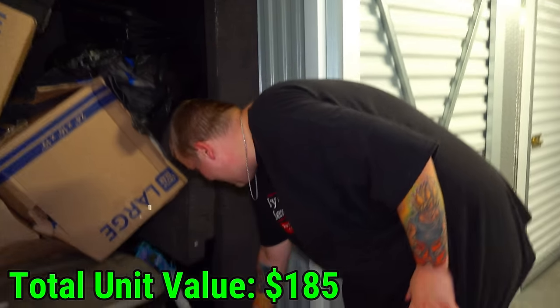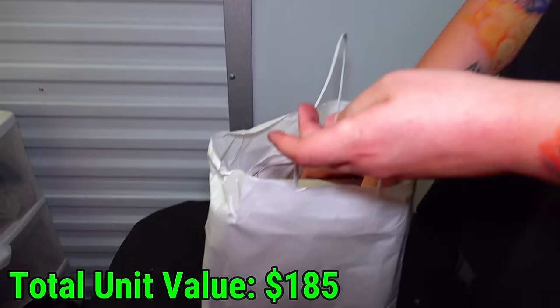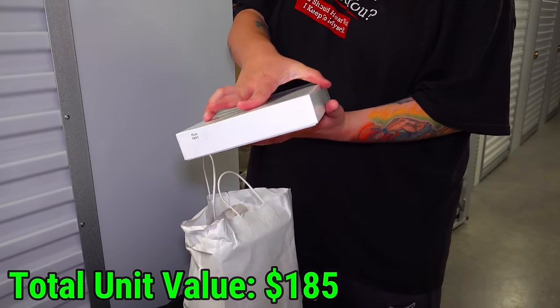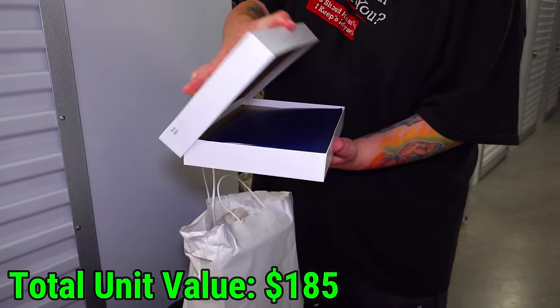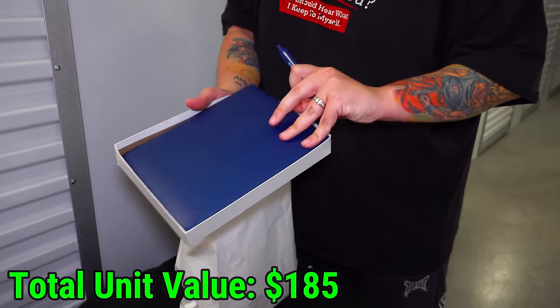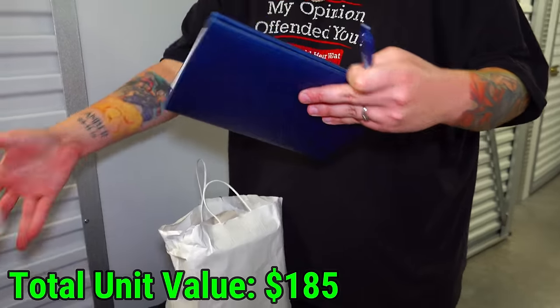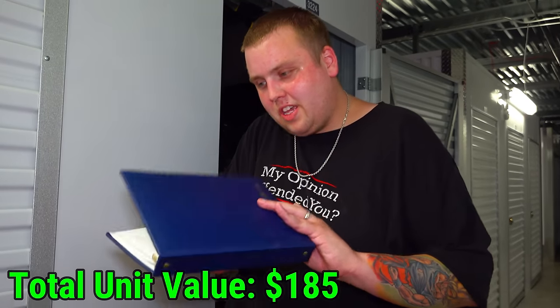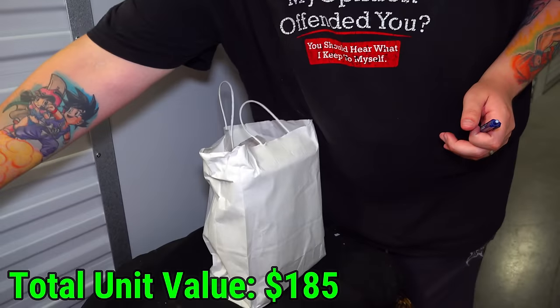Set it there. Now let's see. Is this what I think it is? Looks like it has some weight to it. It does have weight to it, but it's not itself. Apple. Let's see what it is. Well, it's something. All right. Let's see what this something is. It's a book. It's an in memory, a funeral book. So this will be something again that we leave behind with the pictures.